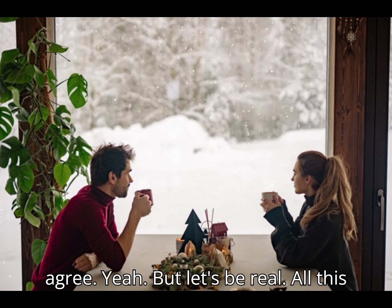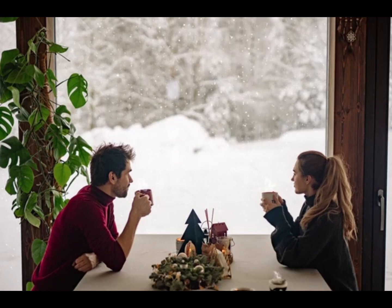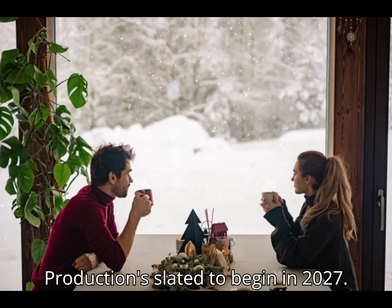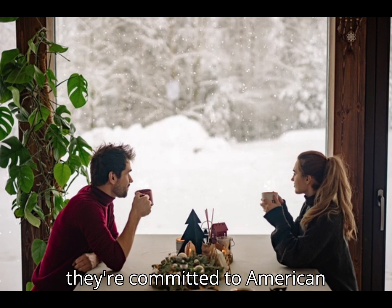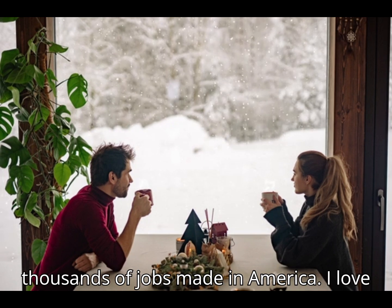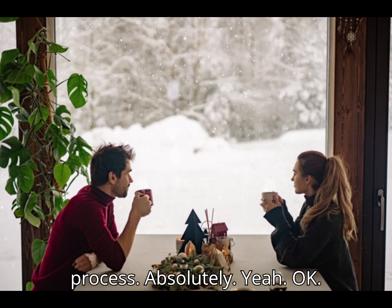Yeah. But let's be real. All this tech and design is great. But where are they actually going to build these things? Ah, good question. So they're building a brand new factory in South Carolina. Production slated to begin in 2027. Now, this is a big deal because it means they're committed to American manufacturing, which could create thousands of jobs. Made in America. I love that. And it gives them more control over the quality and the production process.